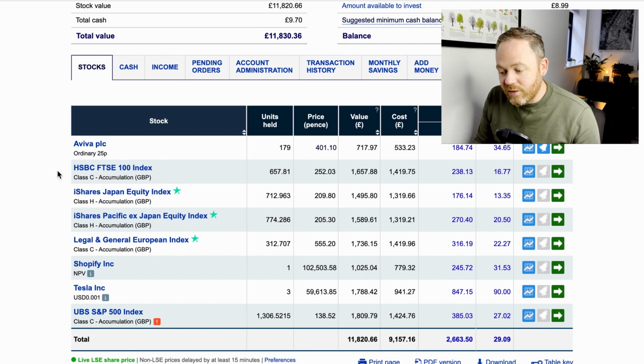Over the last few years, the UK has struggled in terms of returns, but these things are cyclical, and who knows what's going to happen next, and you've got to be in it to win it. So I'm going to continue to hold that, and we'll see what happens.